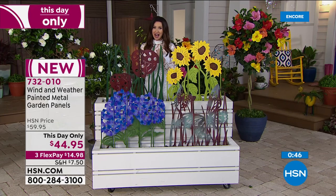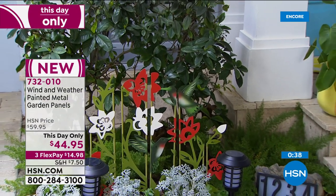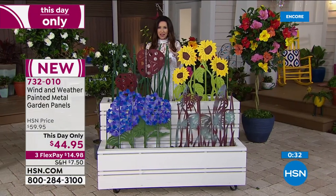By the way, we do have the hummingbird option available as well. You saw it with Yvette. We have it here on our set, just an idea of how this could look. See, there's that bush. It will be flowering, but right now it's got those beautiful hummingbirds and the red and the white flowers.